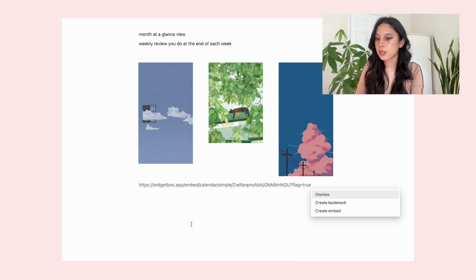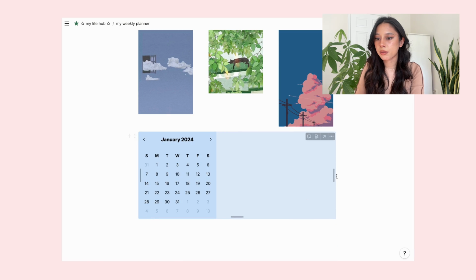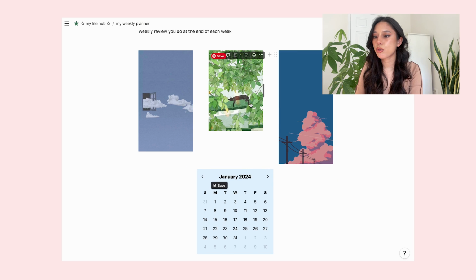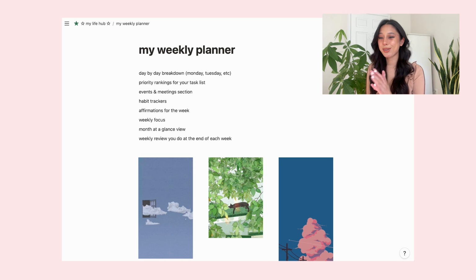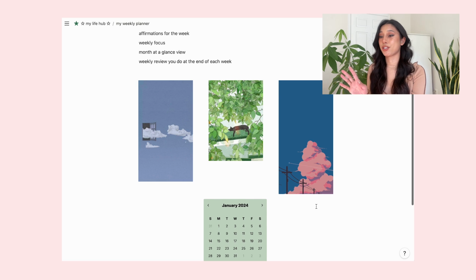Let's see, can I just paste this? Create embed. So I just pasted it and I'm hitting this button, create embed. And there we have it, a really cute little calendar. And I might actually make it green to match this image. Now that we have all of our visual elements, let's go ahead and start actually building this out.